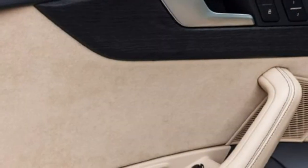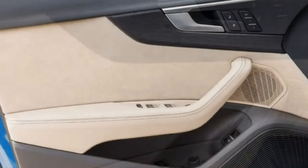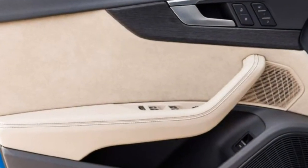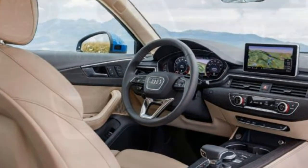3D sound system. Audi hasn't yet released US pricing, but expect that information, plus US trims, features, and other details, closer to the car's launch next spring.